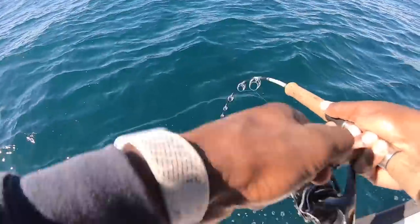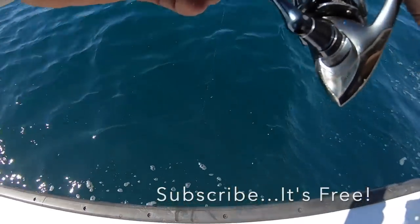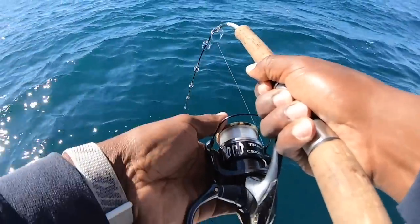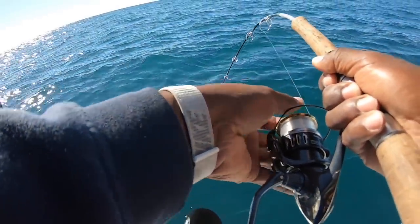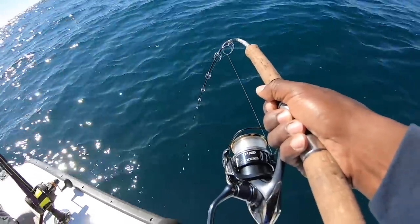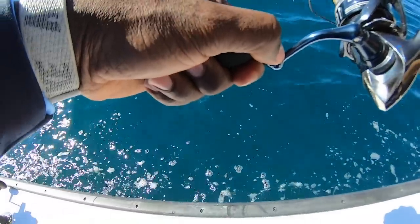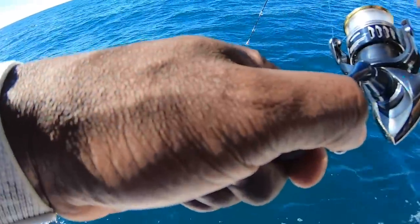There he is. There he is, baby. All right. That's a good fish. Man, did you bring your GoPro with you? No. That's a good fish right there, guys. We are bowed up. Yes, look at that rod bowed over. That's a good one. We're gonna try and get this fish off the bottom.